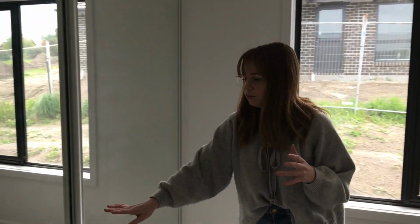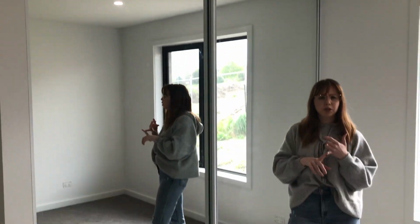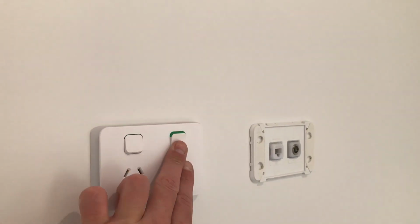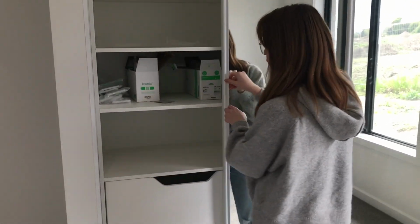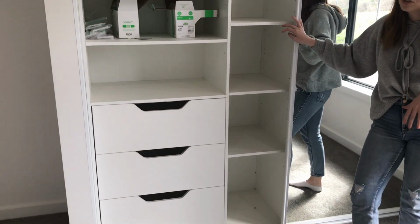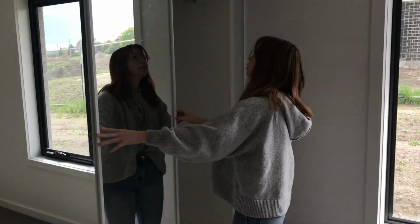And we've also got our mirrors, which we've done floor to ceiling, which is making this space look a lot larger. We've also put in coaxial cables so that one day when we have kids, they'll be able to put television up. And in here too, we've just gone for a few drawers and a lot of shelves, because you can never have enough storage in your house. And this side's just all the hanging.